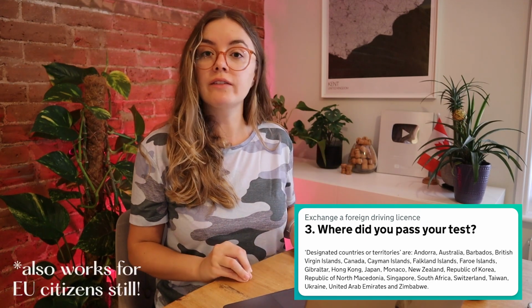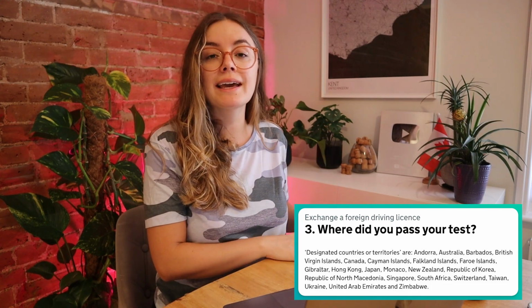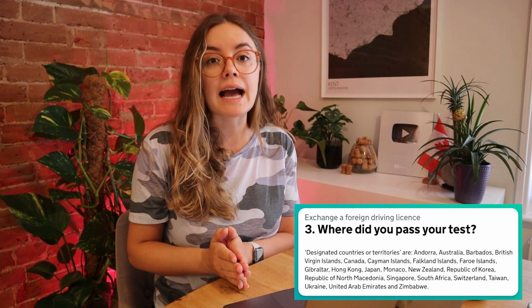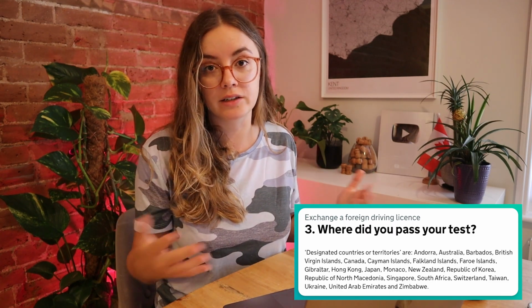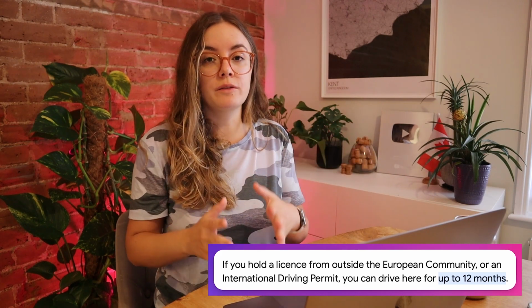So there is a list of what they call designated countries. If you have a full driving license from one of these countries, you can exchange it for a UK one up to 5 years after you become a resident here in the UK. If you can't exchange your license or you wait too long to do it, you will have to take all of the tests from the beginning to get your license, just like a British person would. Also, certain nationalities are allowed to use their foreign driving license for up to 12 months.